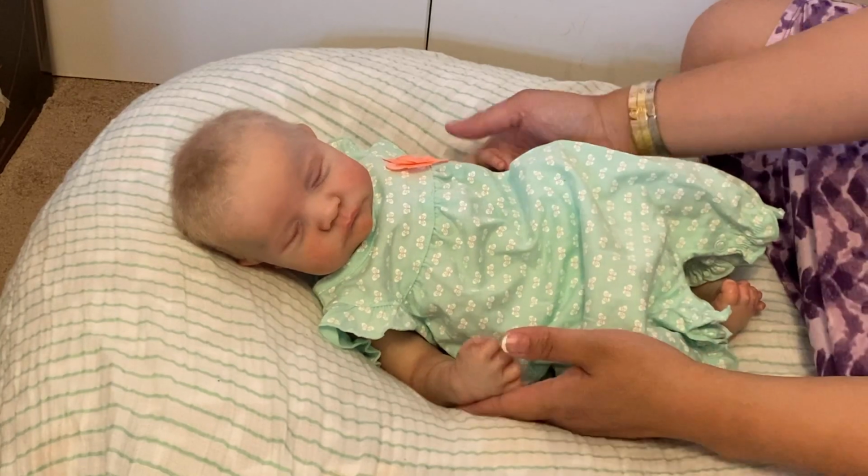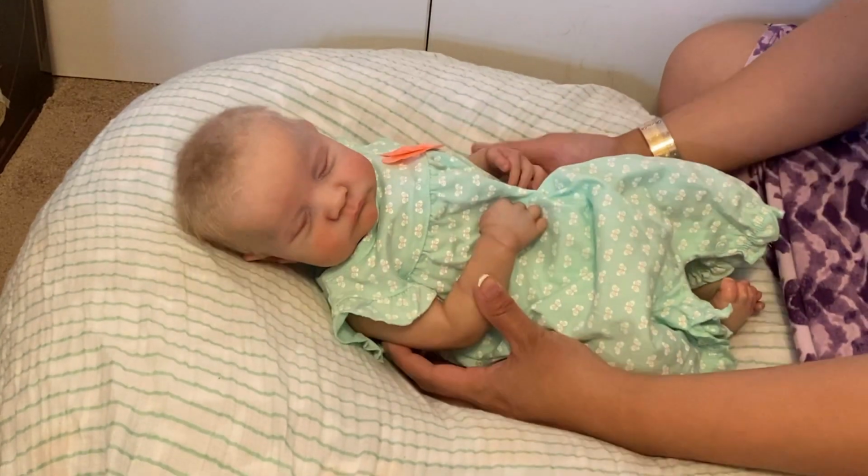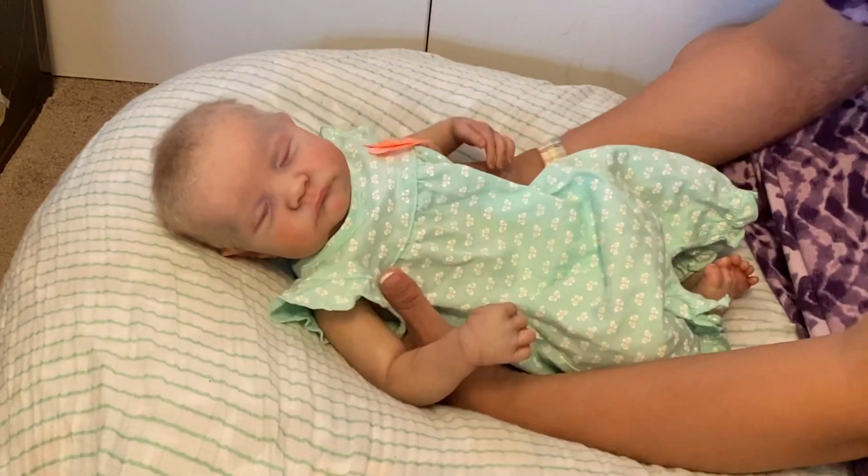Oh, you guys, look how cute Clara looks. Oh my gosh, let me lift her up. Hey, baby. She's so cute. So I'm just going to hold her for just a second. Sorry, I'm not on camera.